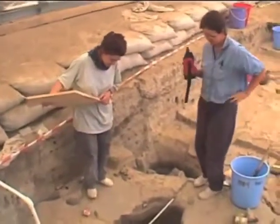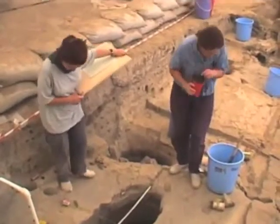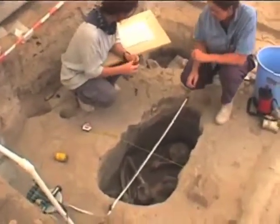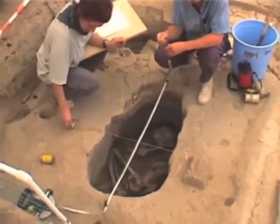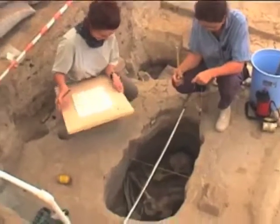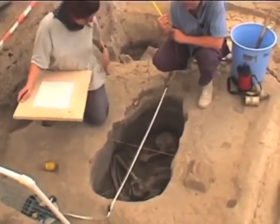Okay, Laurie and Bashak here have done sterling work today, finally finishing the cleaning of this guy. And now Bashak is drawing. In fact, Bashak's doing the drawing, actually, and it looks lovely so far. Thank you. And so she's drawing it.